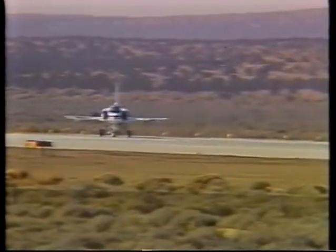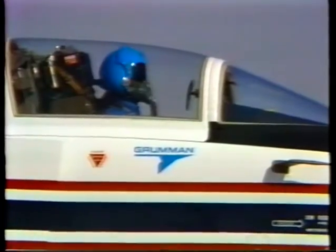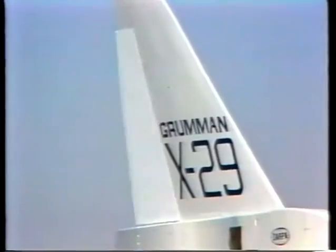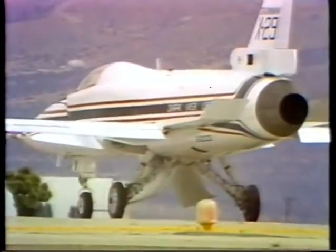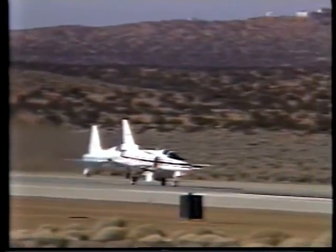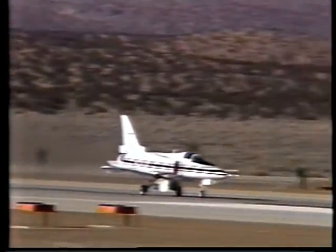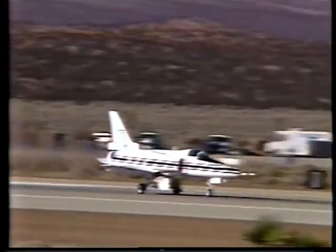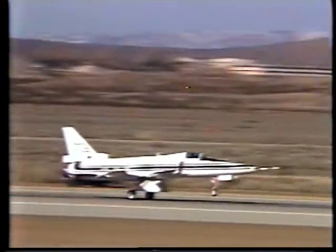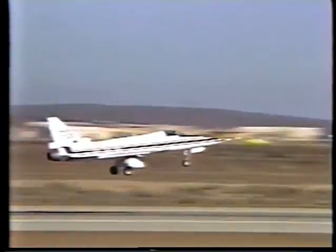Okay, going up into power, stand by. 10, 9, 8, 7, 6, 5, 4, 3, 2, 1, roll. Here we go, guys. 70% knots, 80, 90, everything looks good. Temperatures are good, 163 seconds to go, relax. We're airborne, 157.